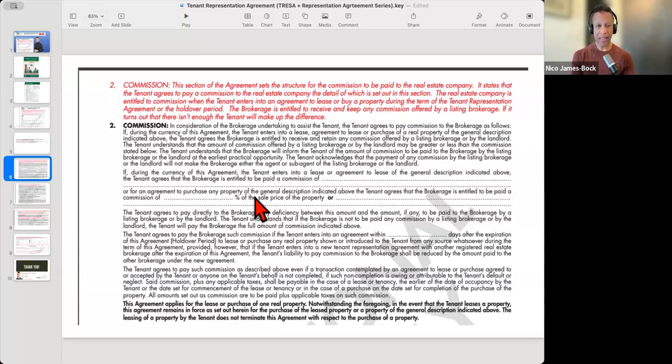This clause indicates what the actual percentage would be in the case of a lease. So it can either be 1 month or half a month or a percentage of the total lease. This clause specifies what the real estate brokerage and designated representative are entitled to receive. Because of full transparency, all members of a representation agreement have to be aware of what the compensation is.